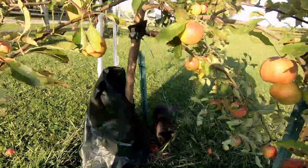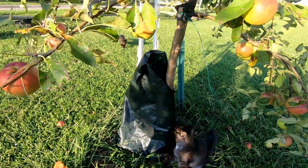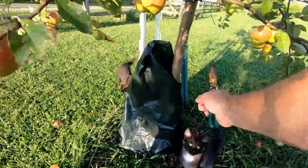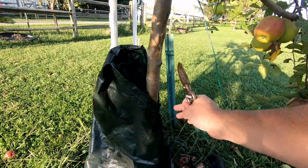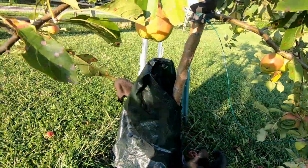Now on this tree, I've got the water bag on it, and that water bag will hold 20 gallons. If I need to, I can unzip this and put 2 of them together and do 40 gallons of water, and that will drip out over the course of 8 to 10 hours for a nice slow steady watering.